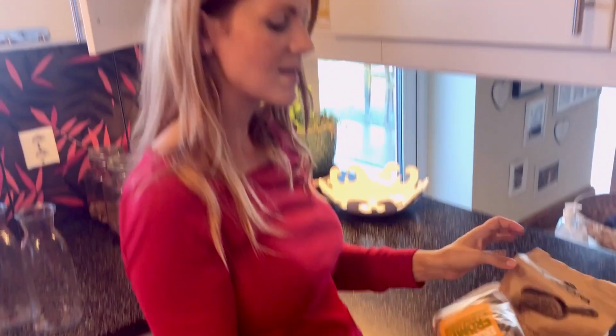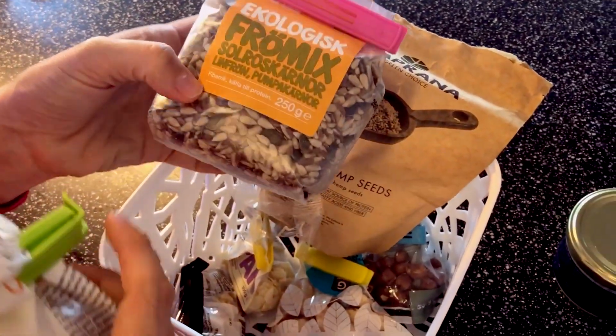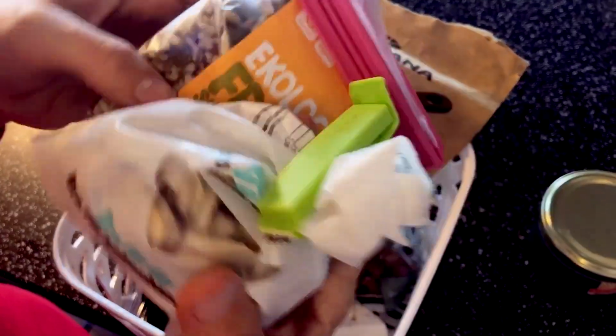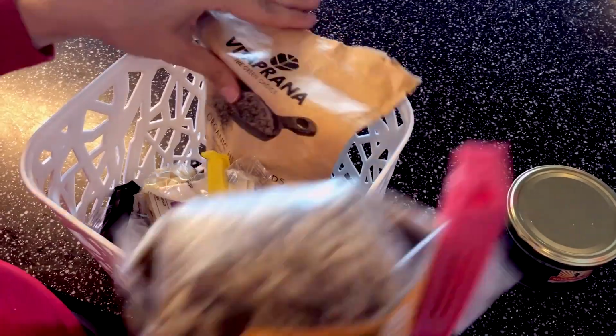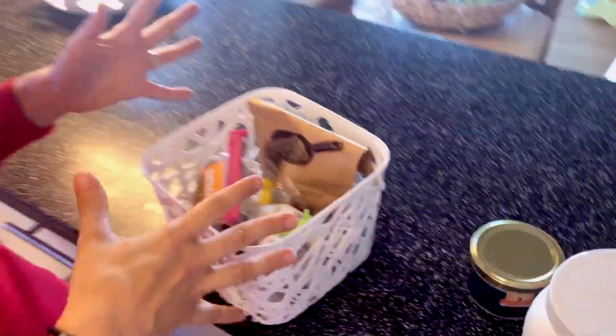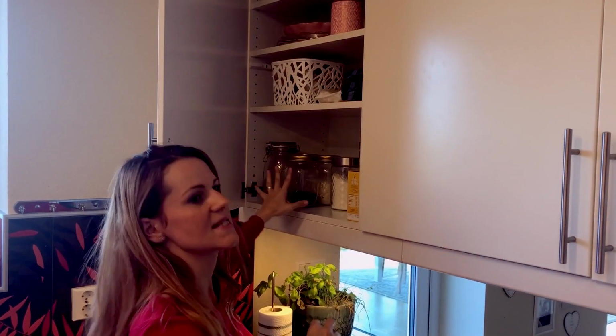Okay, so in this little basket I just put things I use maybe once every two weeks, like mixed nuts or sliced almonds or hazelnuts, things like this. And I know they need to be used and they are right here where my other seeds and nuts are.